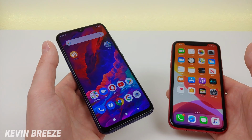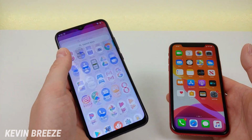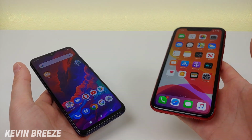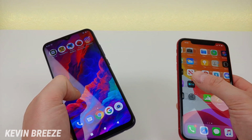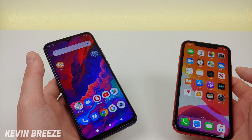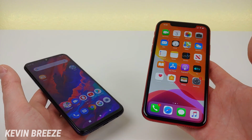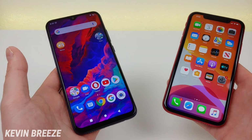Now the BLU G9 Pro runs Android 9 Pie, and you get a stock experience with the device. I believe BLU has pledged to eventually update the phone to Android 10, which is another great bonus there. And with the iPhone 11, we're getting iOS 13. From my experience, both operating systems perform very well on both devices, so if you want to get a great Android experience, go with the BLU G9 Pro, and if you want a good iOS experience, go with the iPhone 11. Now that we've gone over the specifications of these two devices, let's take a closer look at the hardware.